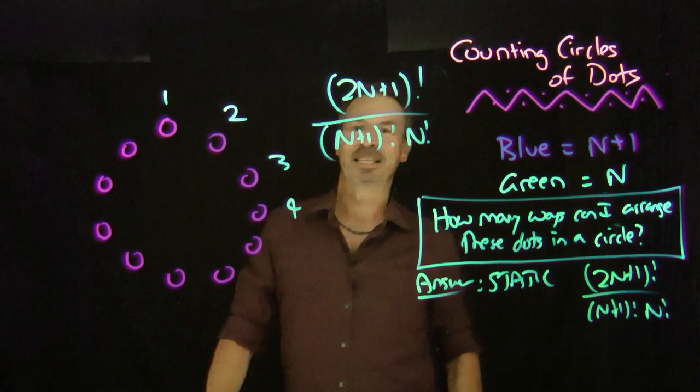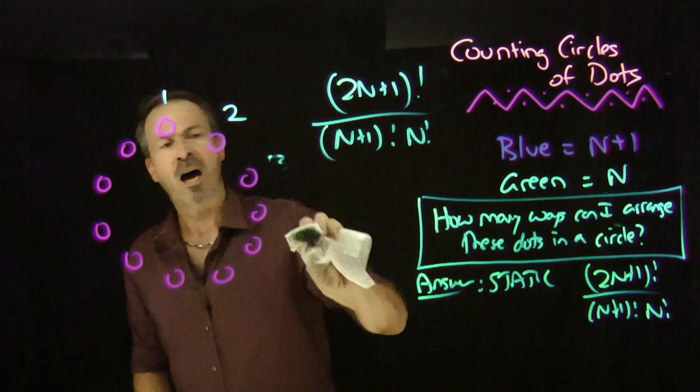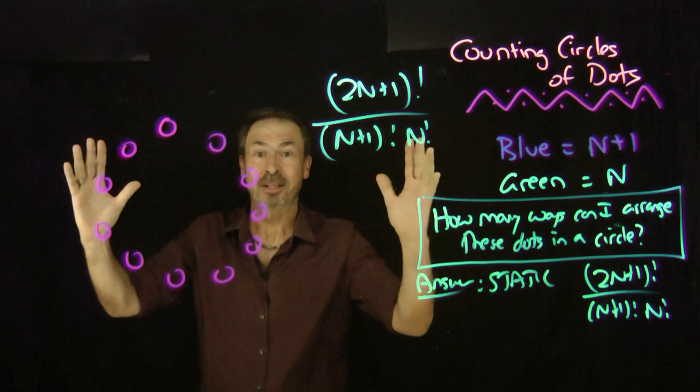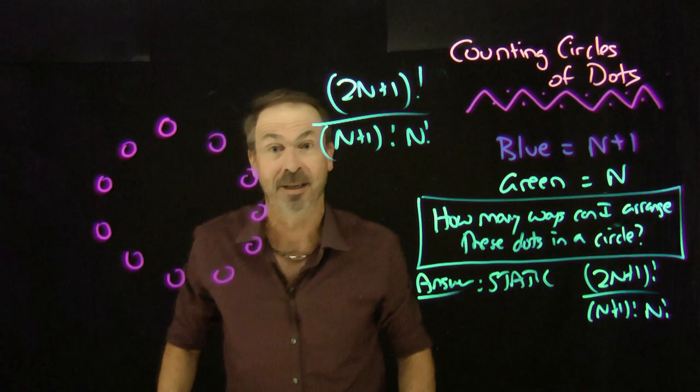All right, but let's now loosen our thinking up a bit. So let's suppose now there's not a clear label for what is dot number 1, what's dot number 2. That is, I will now allow for, say, just rotations. Any one arrangement, if I rotate it one spot, is still considered the same. If I rotate it two spots, it'll be considered the same. Three spots, four spots, doesn't matter how many spots I rotate it, it'll be considered the same. I can rotate up to 2n plus 1 spots. There are actually 2n plus 1 rotations of any given diagram that would all be considered the same.